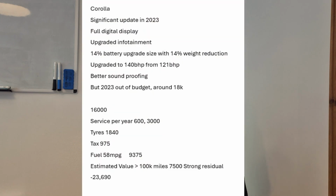of them. Looking at the 2023 compared to the 2022, the residuals are so much higher than any other car. So, around about 100 and something thousand miles on the clock, estimated about £7,500 in 5 years' time for it, which is really good. That brings the total, including the purchase of the car, to £23,690. That's our baseline we're working with. On to the next car.